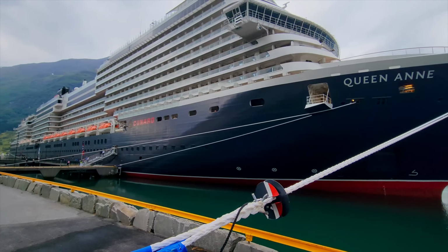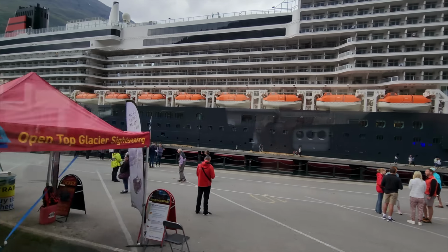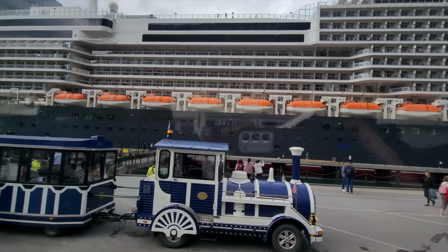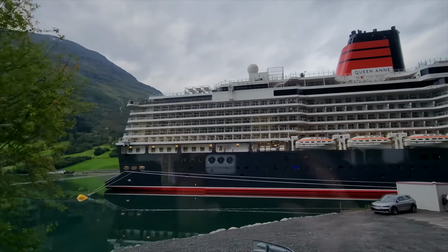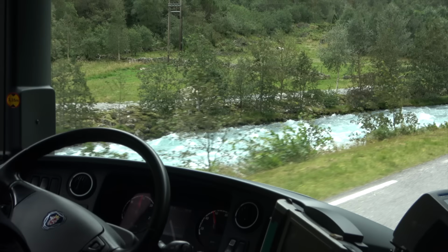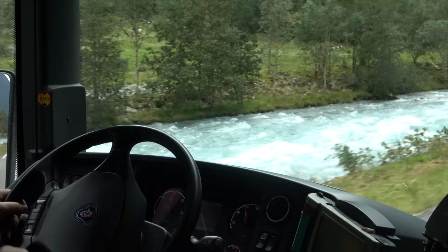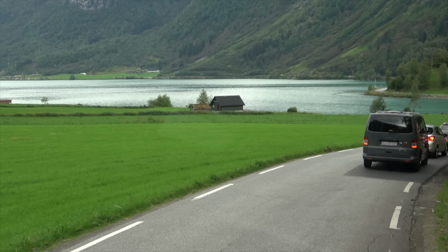Now, there are various excursions you can take in Olden, but we chose to take a trail to the foot of a glacier. It's a really popular visit, and it's called the Briksdal Glacier. It's very straightforward to get there. It's a 45-minute coach journey. And on the way, you get to see some breathtaking scenery. The fjords at their absolute best.